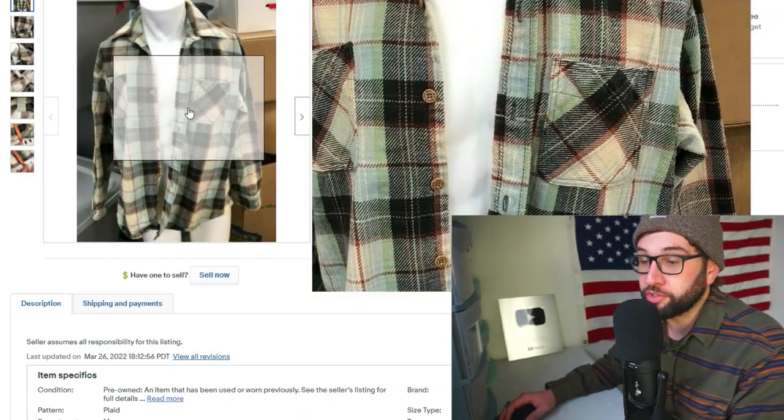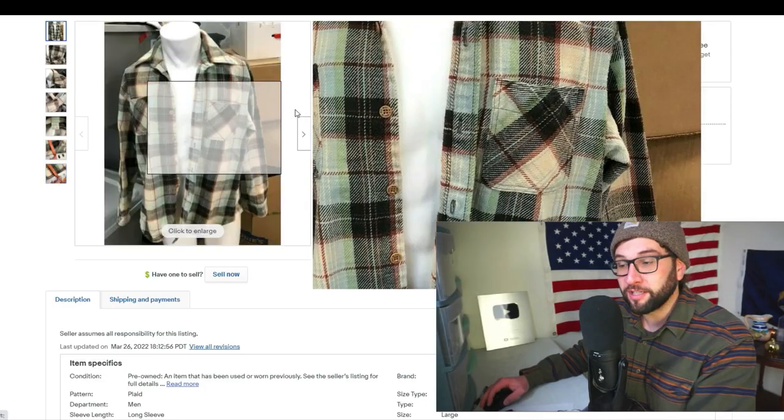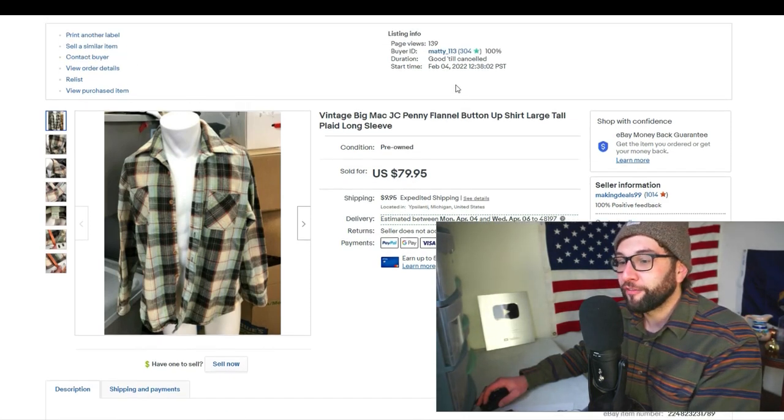Whenever I sell an old shirt, what I'm doing is always putting the measurements in the listing. You can't really tell with these pictures, but I do have photos of where the tape measure ends just for my own listing ability. And this sold, I took a best offer on this for 60 bucks. So it sold for 60 bucks plus $9.95 shipping, went to an international buyer in France.